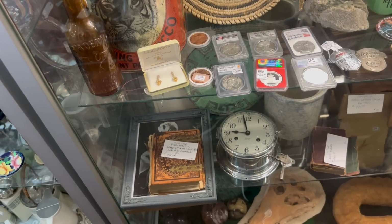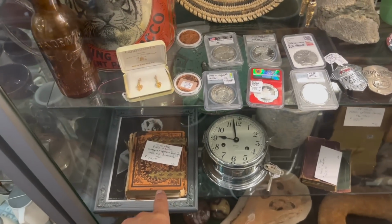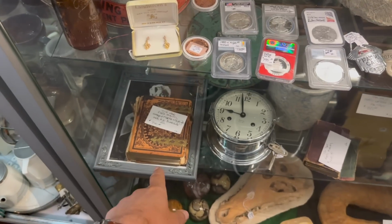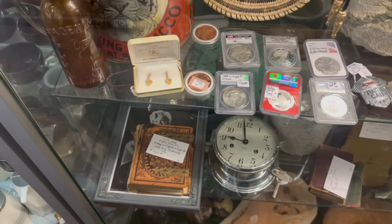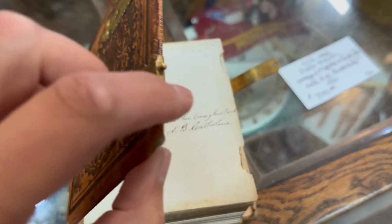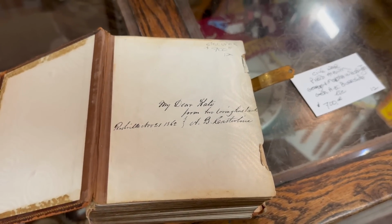Photo album, George and Martha Washington. Oh my gosh. What? There's a photo album with George and Martha Washington. It's a Civil War photo album, $700. That might be cool. I should ask to have a look at that, actually. So this is the Civil War photo album. I'm going to be very, very gentle because it's not only $700, but it is from 1862.